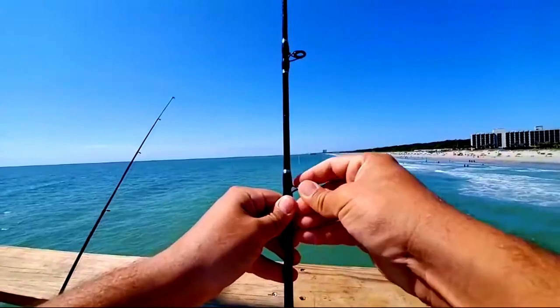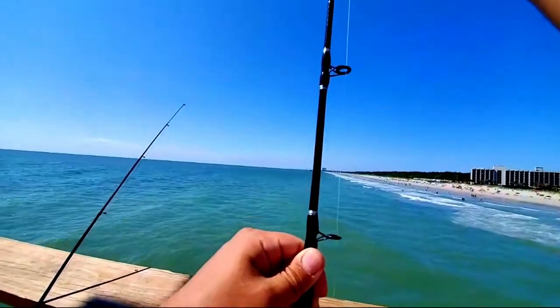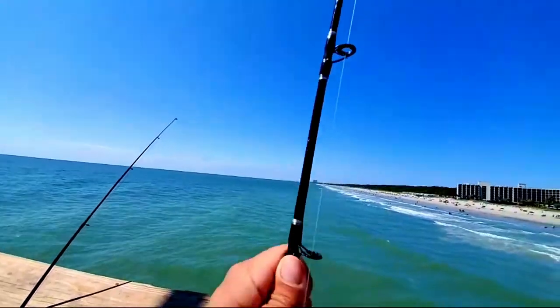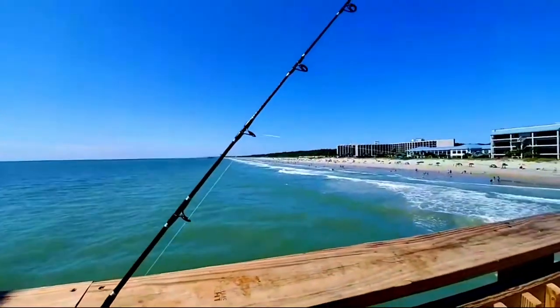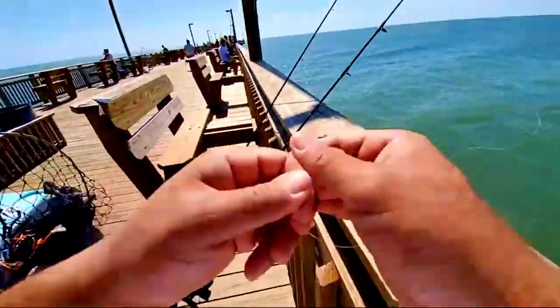Already seen a few pomps caught today. Decent size. A little larger than the hen. Get this tied up here.